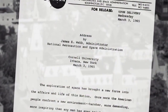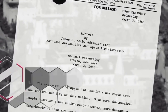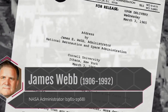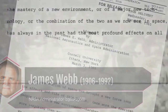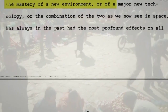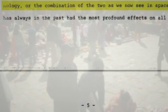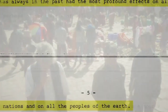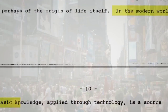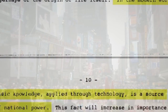In a speech at Cornell University on March 3, 1965, then NASA Administrator James Webb explained the critical importance of success in the vast new horizon of space. "The mastery of a new environment or of a major new technology, or the combination of the two, as we now see in space, has always in the past had the most profound effects on all nations and on all the peoples of the earth. In the modern world, basic knowledge applied through technology is a source of national power."